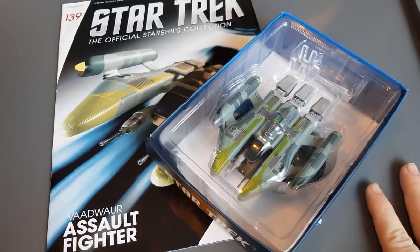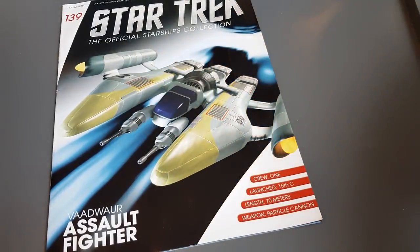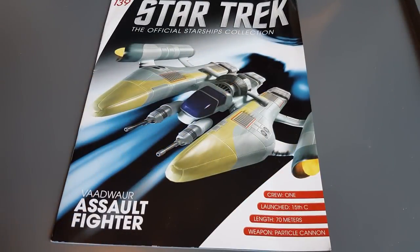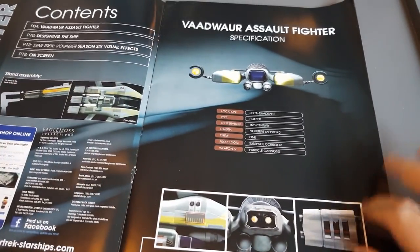So with that said and done, let's put this to one side and let's see what goodies lay inside the magazine, shall we? So Crew 1, launched 15th century. Length 70 metres, weapons, particle cannon. So this is a ship from Voyager.